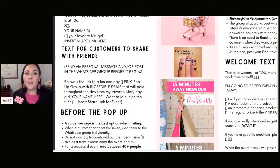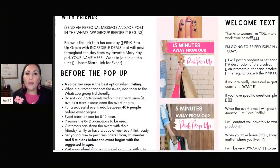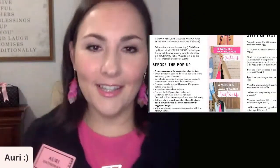Probably the most important thing about this pop-up is you do not want to add people to the group, and let me make it bigger for this, this is key, actually. You do not want to add people to the group that did not accept the invitation.